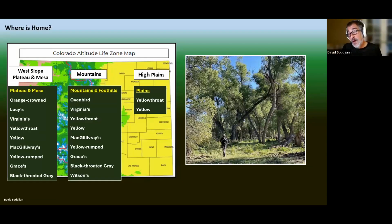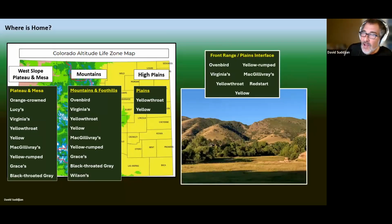So it's cool when you go out, if you want to see a lot of warblers right now, the best variety, you might head to some migrant traps out on the plains. But later on, as we get just a few weeks down the road, you will not find that great variety out there. So it's a reality of the nesting season here in Colorado. Along the Front Range and the plains interface, we have this set of species that occurs.